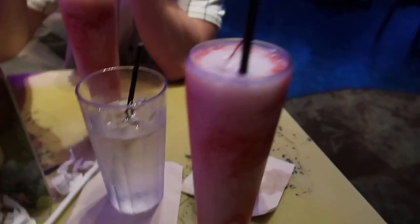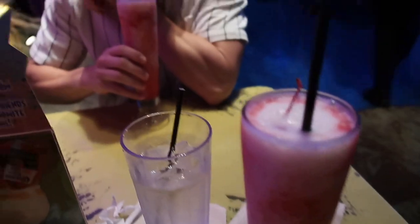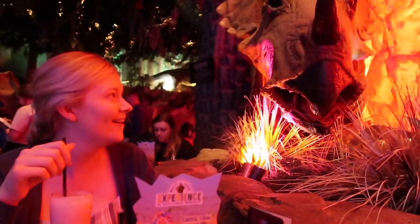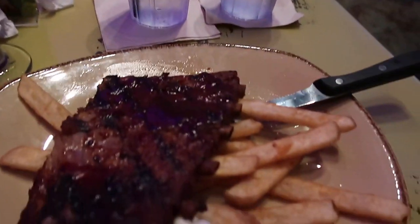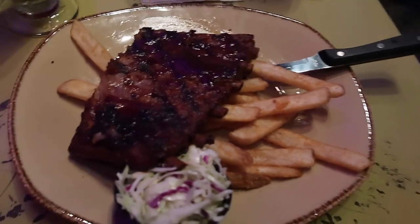So as my drink, I had a pina colada. It was like a pina colada, but with just strawberry in. And I had this a few times throughout the vacation, just because I really liked the taste of it. For my main, I ordered the ribs. I just fancied some ribs and thought it would be a good place to have it at T-Rex.